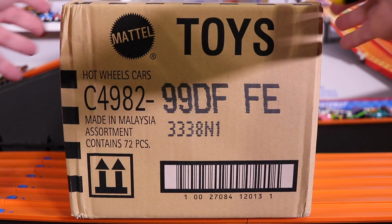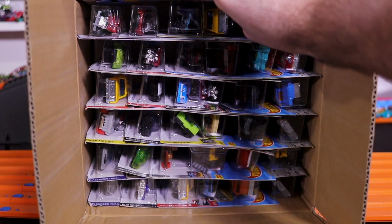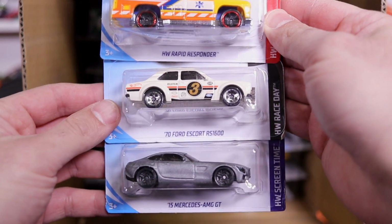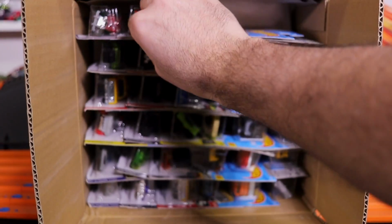All right, let's go ahead and open it up. We'll start right at the top right here. First ones that we pull out, we've got the Hot Wheels Rapid Responder, the 1974 Escort RS 1600, and the 2015 Mercedes AMG GT. Nice color variations of those ones.